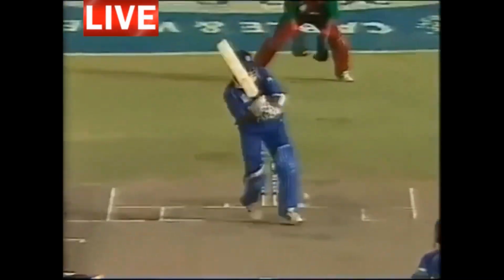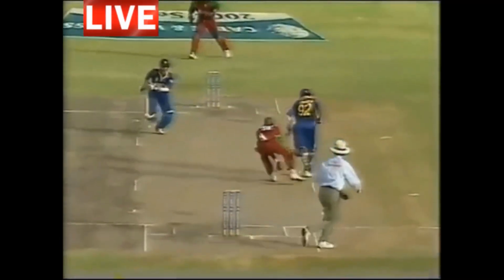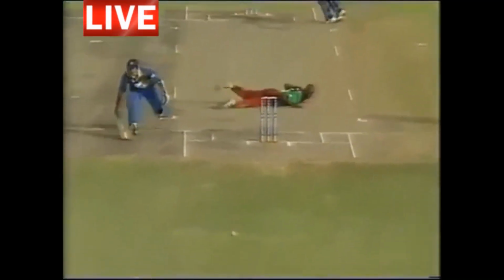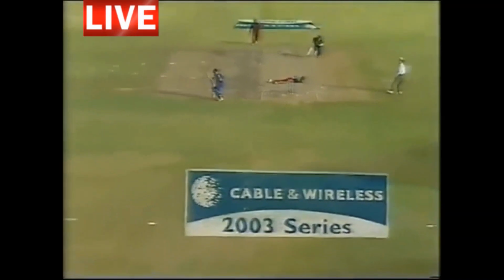Oh, have a look at this. It's amazing what a bit of panic can do. He comes in, he picks it up now. He's got all the time in the world. He slips, he goes for it, and he misses it by about 2 inches.